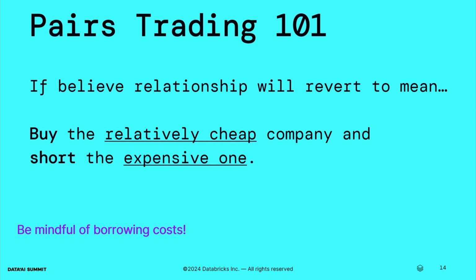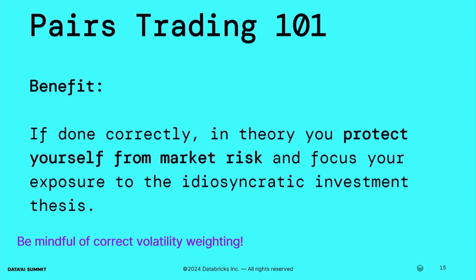So if you believe that the relationship is going to revert to the mean, then you're going to buy the cheap one and you're going to short the expensive one. You have to be careful of borrowing costs, and when we look at some of the analysis, that's not going to be there, but everybody has different costs of borrowing. And the benefit of doing a trade in this manner is that in theory, if you've done it correctly and you've sized and weighted it, taking into account the volatility and everything else, you should be able to take away the risk of the market moving in a direction over your time period. And you're really just isolating the core thesis associated with your investment, your idea that one name is going to go up and the other name is either going to go down or not go up by as much.